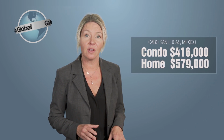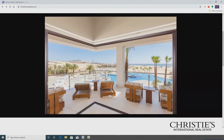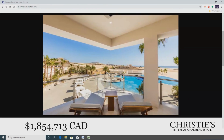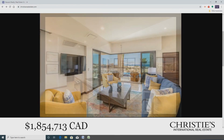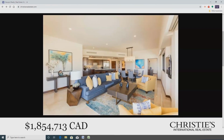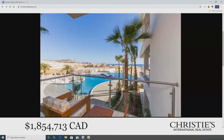Demand is steady for places in Cabo right now. An average condo sells for $416,000, and an average home is $579,000. Now here's Ocean Club Residence, a new beachfront development. This 3-bedroom and 3-bathroom condo features a host of amenities, including expansive pools and swim-up bars, and access to 2 world-class golf courses. Sit back on your patio and enjoy the Pacific breezes and unbelievable sunsets.